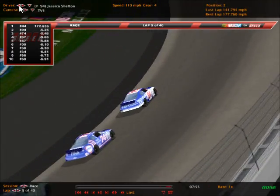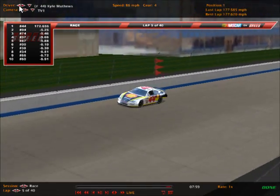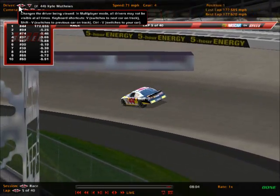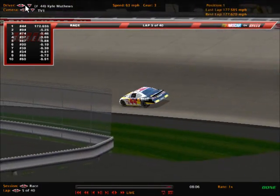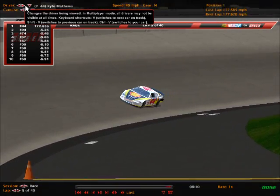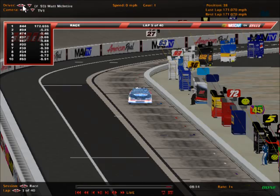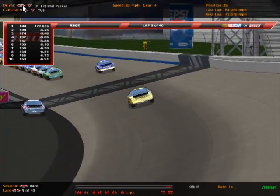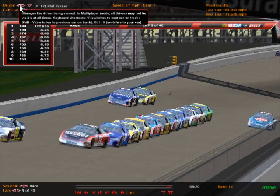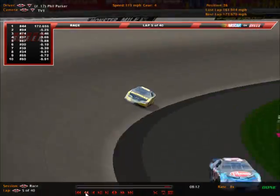And Kyle Matthews will get slowed down here, and he was way ahead. He's way ahead of the. What's he doing? Pace car's on the racetrack, and Matthews is ahead of the pace car. Obviously, waiting for the pace car to. And Phil Parker rear-ends the back of the 2 of Zach Flickinger, so apparently he's not happy with the 2 car.